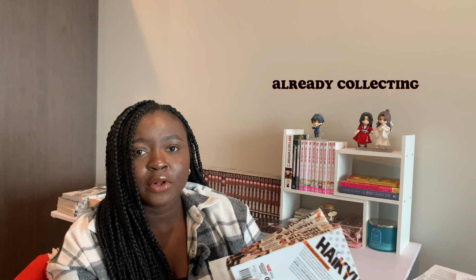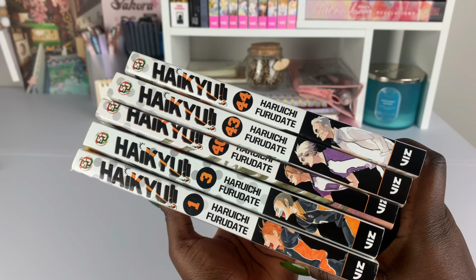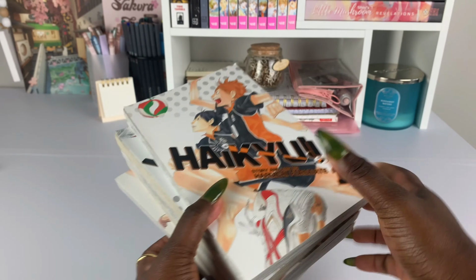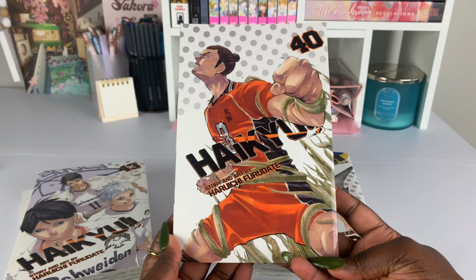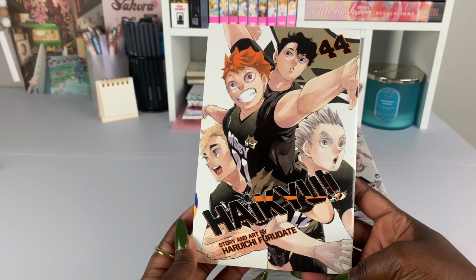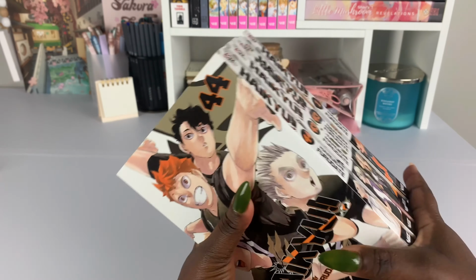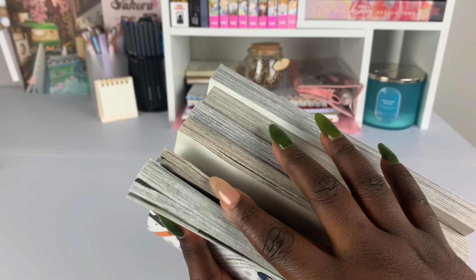So in the first section, series that I'm already collecting, but I'm slowly adding to, I have 5 volumes of Haikyuu, volumes 1, 3, 40, 43, and 44. I guess I'll be starting with a rant. I have not gotten over the fact that instead of a new season, we're getting a movie for Haikyuu. Like, who thought that was a good idea? I understand if everything post time skip is going to be a movie, but everything between that and where volume 4 left off should have been a new season. They robbed fans, and I would die on that hill.